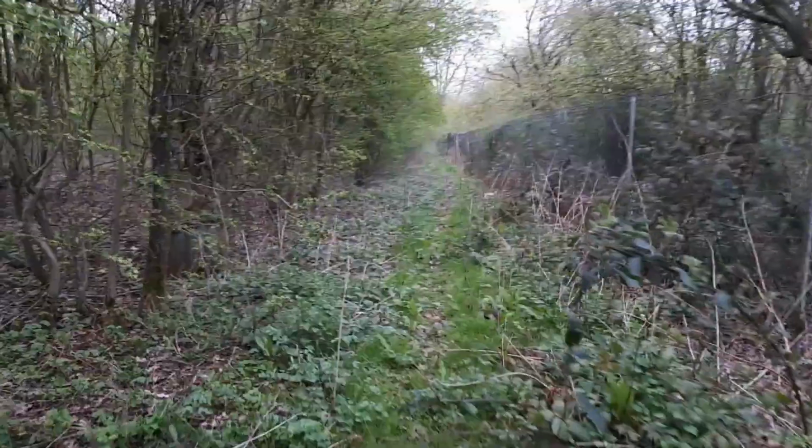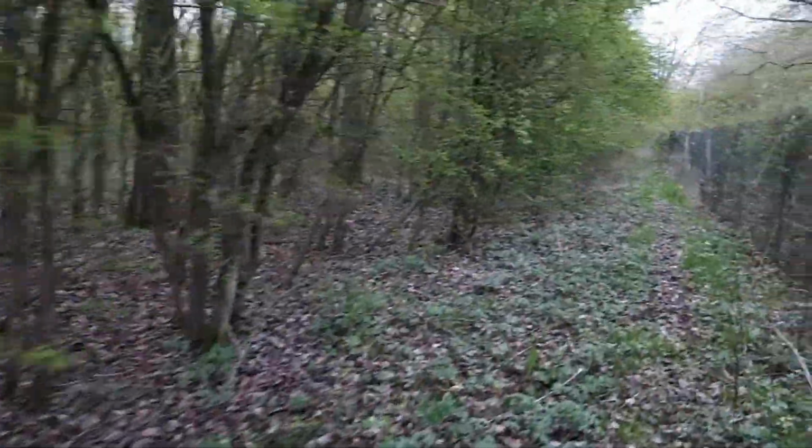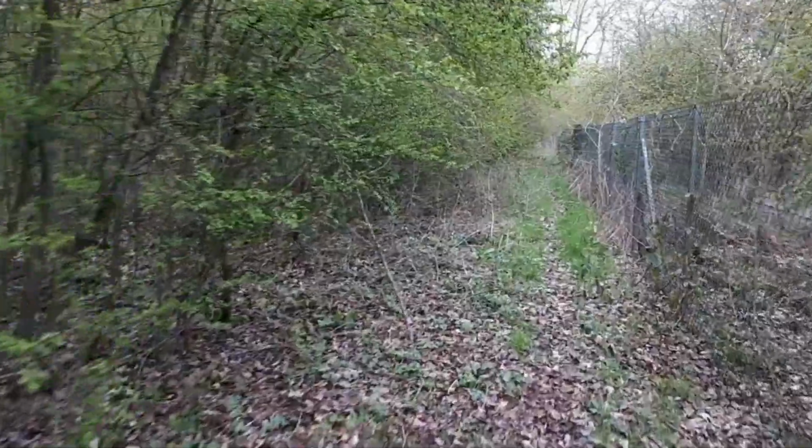And you can start to see now where we've got the railway over to the left. And again, we've got the gas main here, all the services, etc., running along this section. And these self-seeded coppices, and these are all hawthorns, so it's almost like they've tried to create a hawthorn hedge along here.